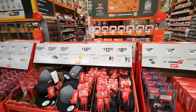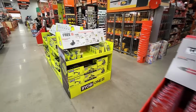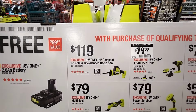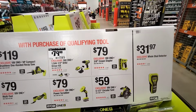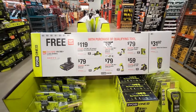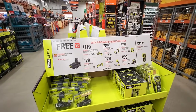Got some hats and gloves, normal stuff, $8.97, $12.97. Hats are $24.97. Got some Ryobi stuff over here, so free 2 amp-hour battery with the purchase of one of these, so one-handed recip, the HP multi-tool, that's $79. Circular saw, crown stapler. Got the kit here, that's just a Ryobi 1 Plus. And then you get the free 2 amp-hour battery. So it looks like they only got one HP tool, and it's the one-handed recip.